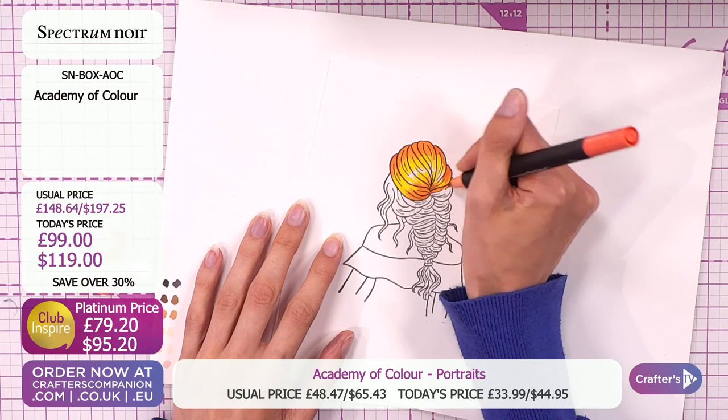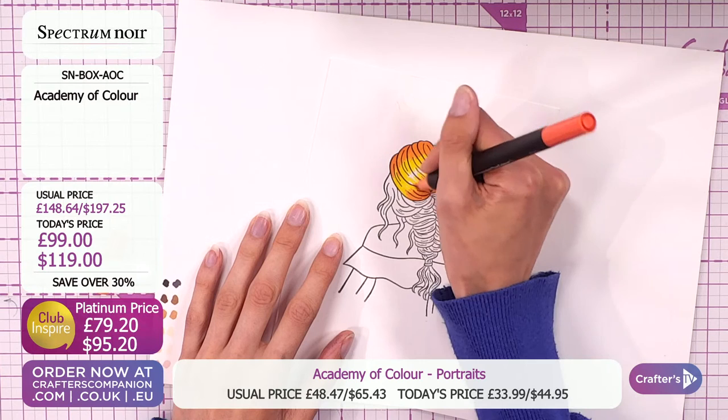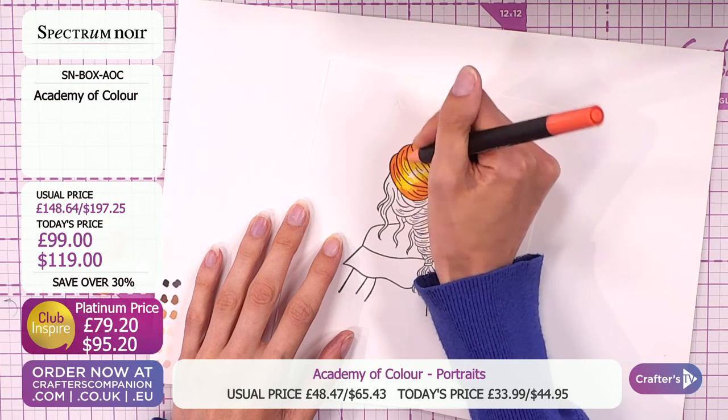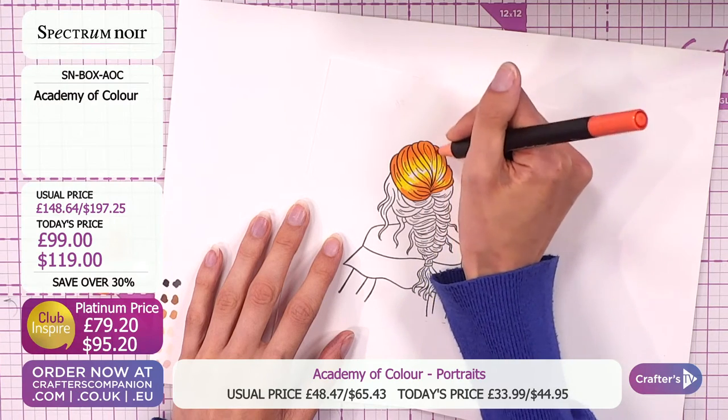It's exactly the same as when we're making a card. If you're not happy, then just keep going. Perhaps walk away, take a step away for a little while, maybe go and have a cup of tea and then come back and have a look at it with a pair of fresh eyes and make any adjustments as you see fit.